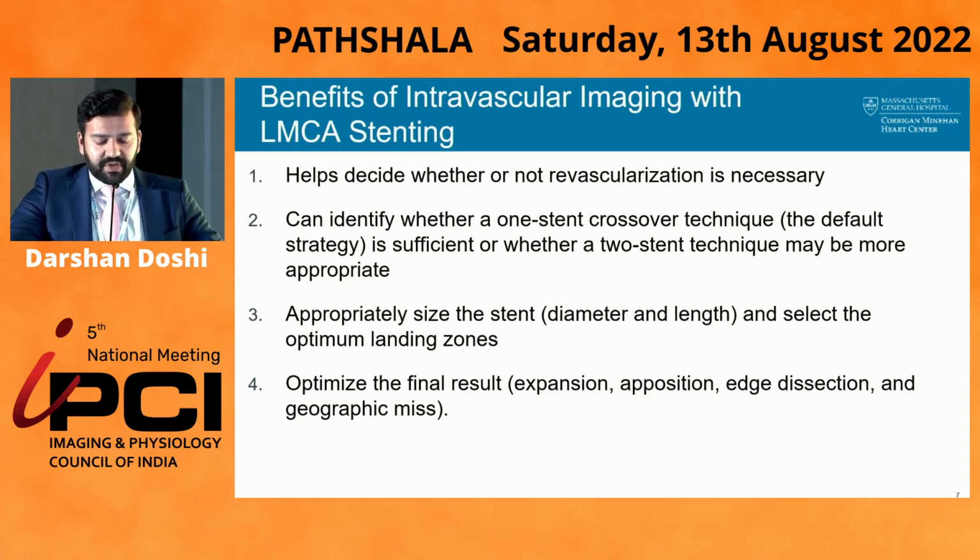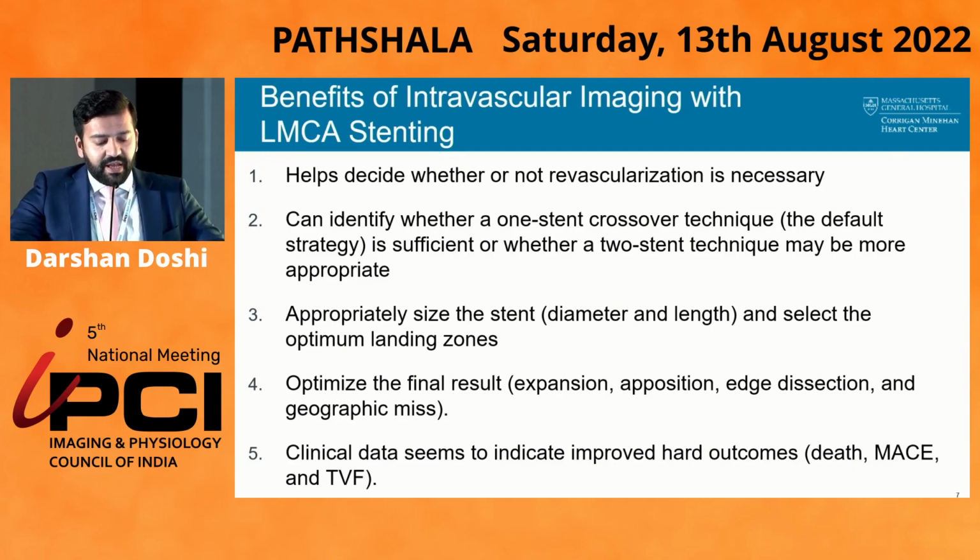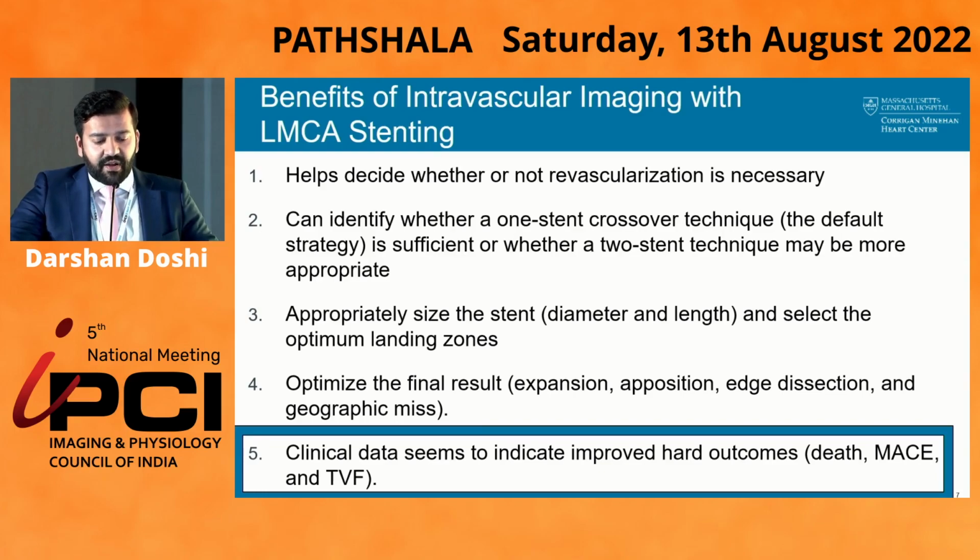We know from the MLD MAX algorithm that essentially intravascular imaging helps modify and help with that. And then lastly, clinical data seems to indicate improved heart outcomes, both as it pertains to death and MI, but also with TVF. And so I'm going to focus the rest of my conversation based on the last point, examining the data.